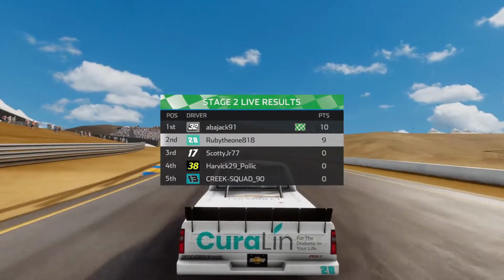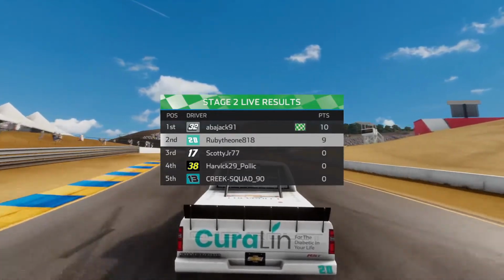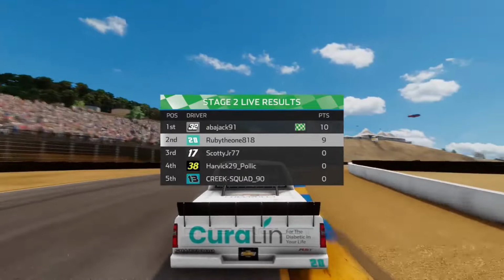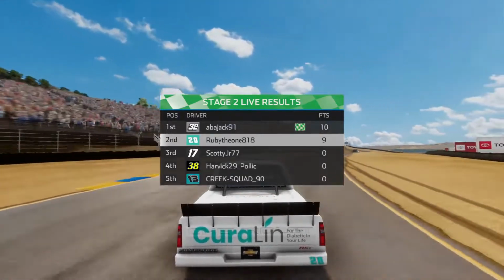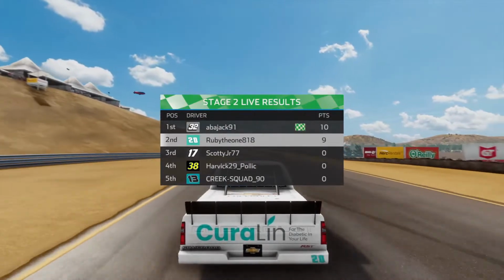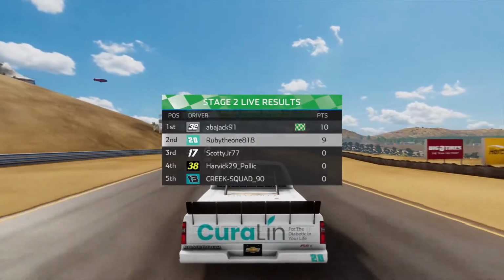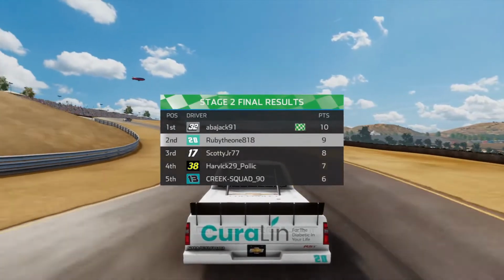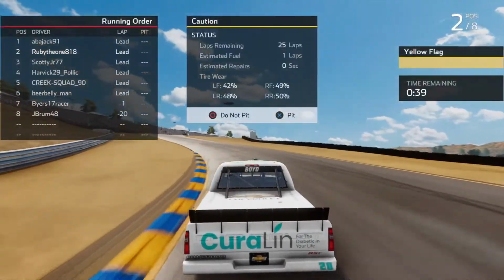And Creek, number 13, ran out of gas with 1 lap to go. He took a big risk. That just did not go well for Creek. Usually Creek's right up front, but he's doing little minor mistakes here tonight in Sonoma. So that was it for our stage 2 race.